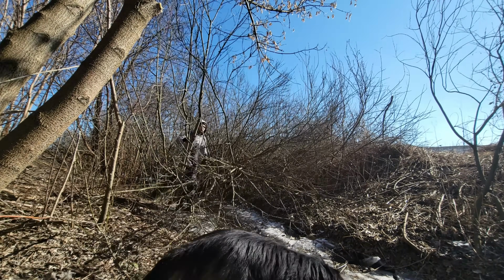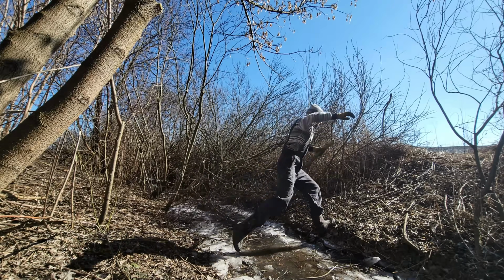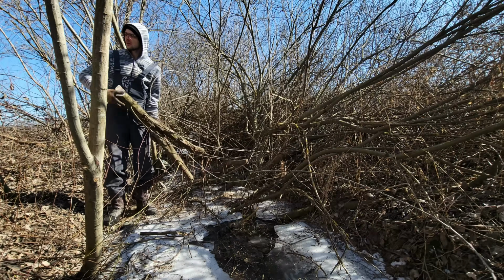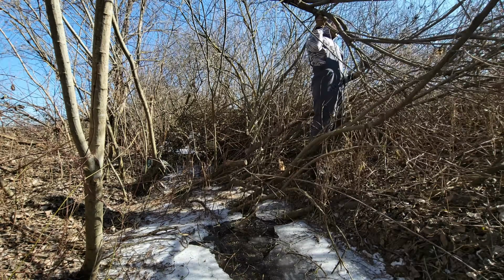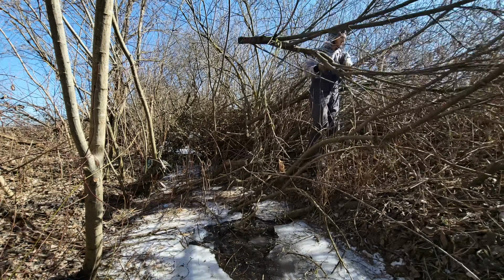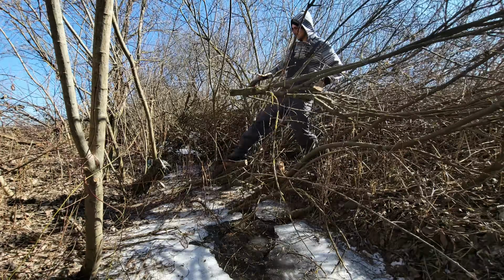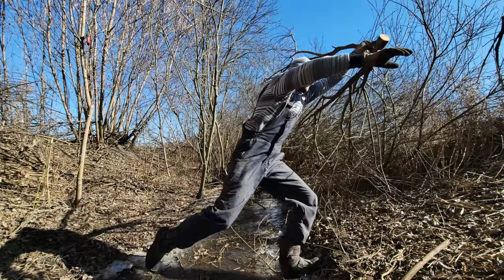And animals and birds found refuge here. Then people forgot about it. Trees fell, bushes spread, branches blocked the flow. Now, instead of living water, there is only mud and chaos. But you know what's interesting? A little effort, and the stream comes back to life. Water finds its path, the air fills with freshness, and the whole place begins to look completely different.